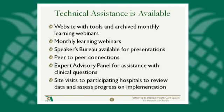So what do we have to provide assistance? We have our website. We have monthly learning webinars on various topics where we let each hospital notify us if there's a particular topic they need help with. We also try to have another hospital on who may have successfully navigated that one issue so that we can provide more support. We have peer-to-peer connections, where if you need to hear about a specific topic from a peer, we can arrange that. Certainly the Speakers Bureau to go around for presentations.